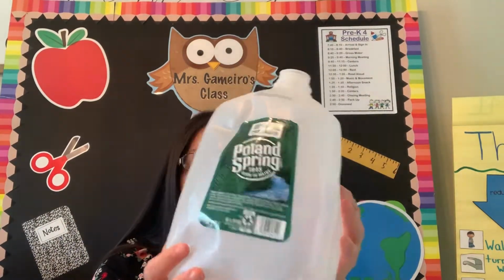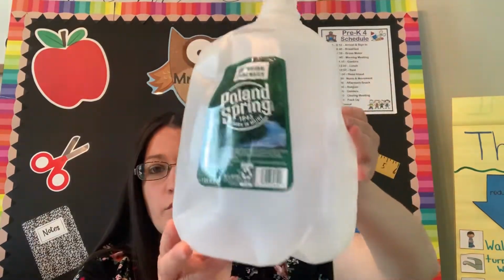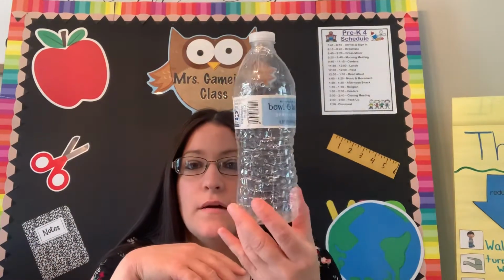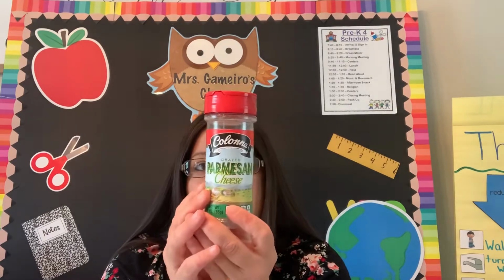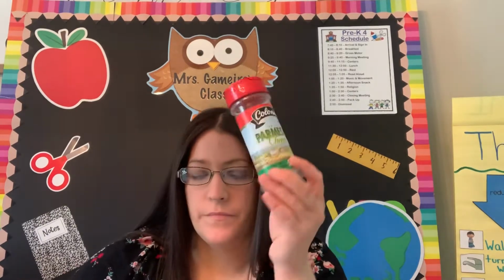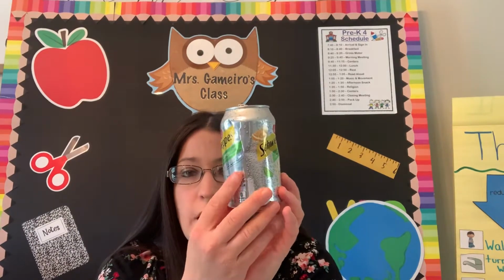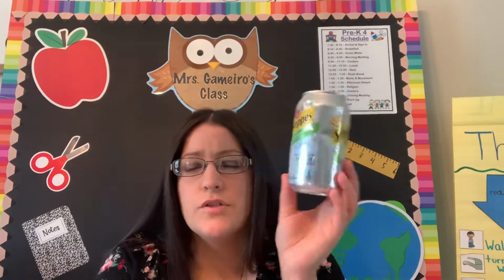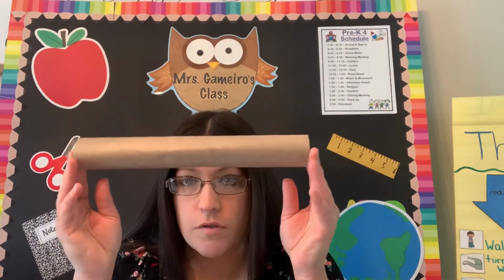Plastic jug that water comes in, or milk. These can be recycled. Plastic water bottles. Newspapers. Jars like this, empty plastic jars, containers. Aluminum cans, any cans like this for seltzer or soda, and paper towel rolls or toilet paper rolls.